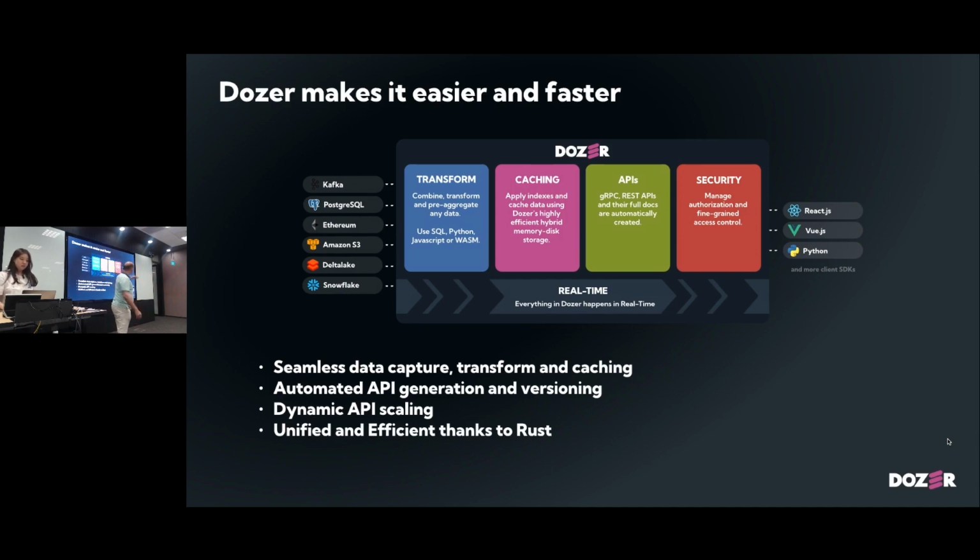As you can see here, everything is in real time. So even if a source is basically batch, we treat it as real time. So we detect the differences. And the transformation engine is basically a streaming SQL engine that processes the data while the data is in transit.